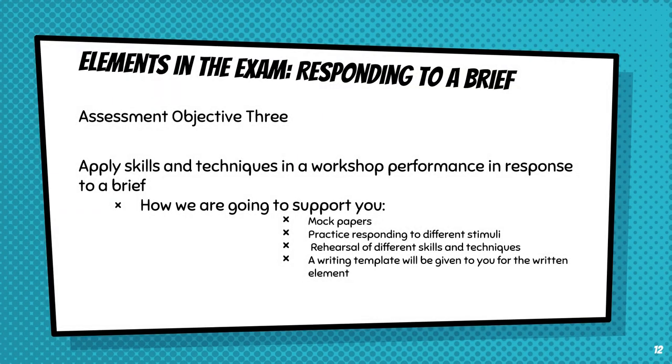Performers, you'll be expected to create a workshop performance, so it's not a polished piece, based on the brief. Designers, you'll be expected to work with the performers to design costumes, lighting, set design, etc., and present your ideas before the actors perform their workshop performance.